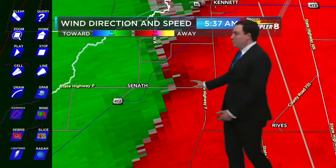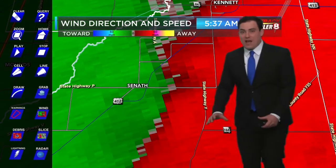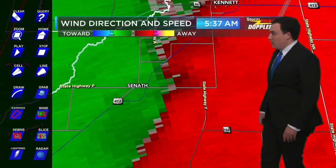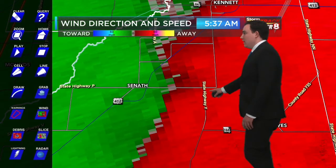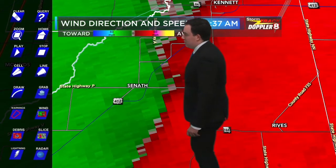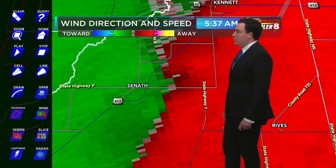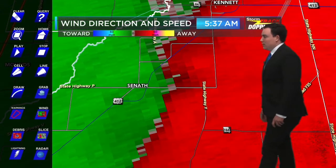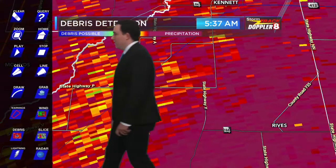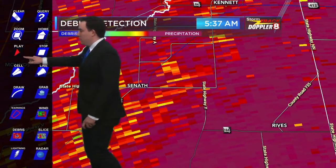It's already past you, but if you live on the east side of Zenith, just stay away from the windows, stay inside the house for a little bit longer, let the worst of this pass, and then you'll be able to go about your day normally. State Highway Y on the east side, State Highway P continues to see the chance of maybe a quick spin-up right in here on the east side of Zenith. This will be very close to Kennett if it tightens up anymore. And we'll check debris just to be safe. Doesn't look like anything there. We'll play it to make sure we're not missing anything quick.